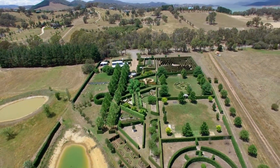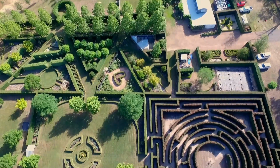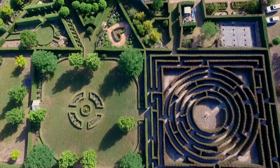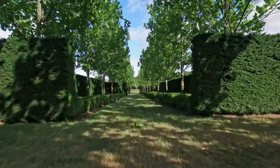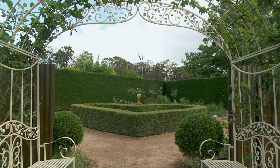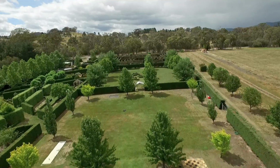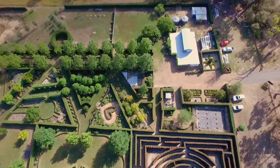This spectacular collection of formal gardens and rolling lawns showcases just how magnificent a private garden can be. With kilometres of hedging, thousands of plants and precision topiary, High Country Maze remains the family home of its creators, Dean and Tracy Shipley.